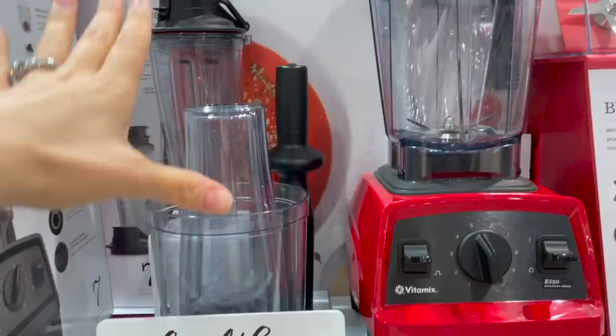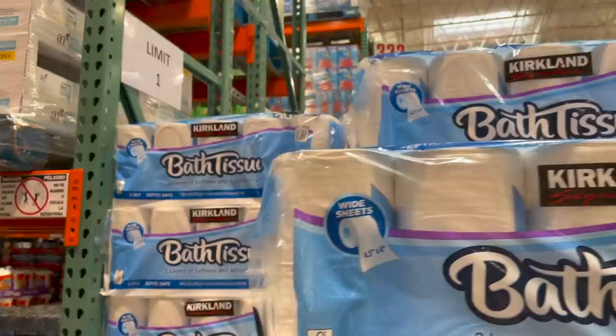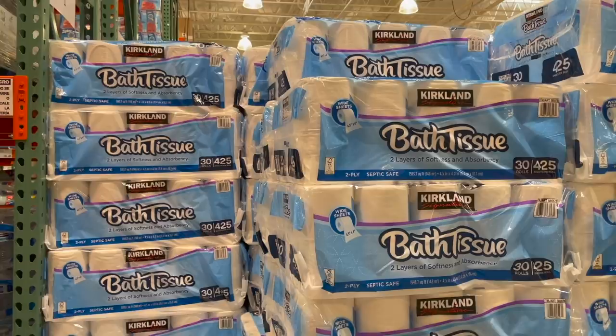We are all stocked up on toilet paper here, tons and tons of it, as you can see, but they are limiting you to one. If you are using Charmin or Northern Lights, I believe this is actually a dupe for Northern Lights. We've only ever used the Kirkland stuff, and I got my mother-in-law to try the Kirkland stuff one time, and she said she'll never go back. So it's a lot cheaper to buy the Kirkland brand, and it's just as good.